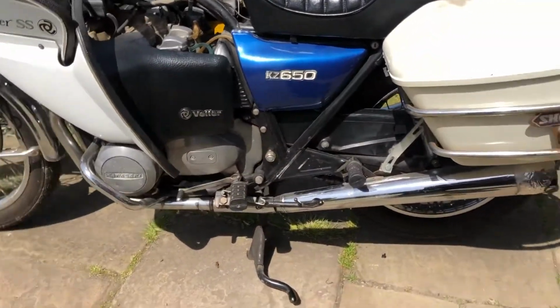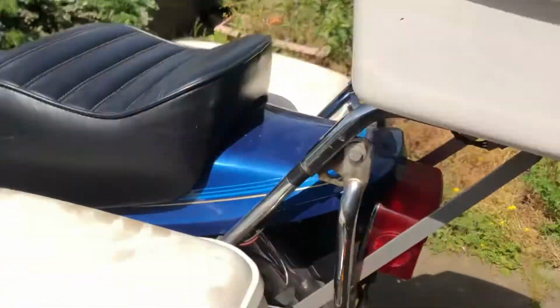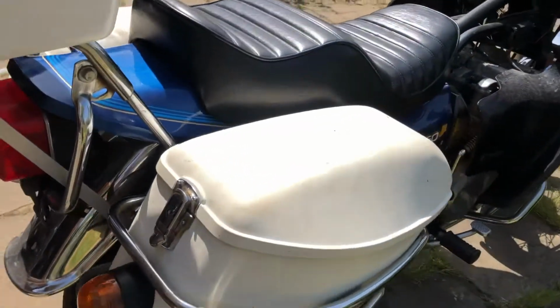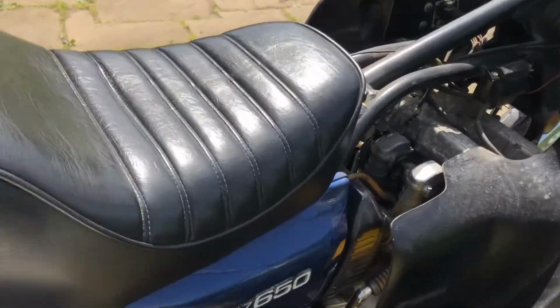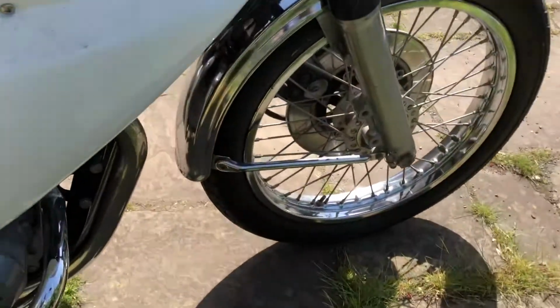If I could criticise it, the guy lied to me and said the exhausts were not blown. Well, both are blown, but I'm going to put that down to ignorance or just not quite understanding my question, because he said the tank was leaking, and the tank isn't leaking, so the Lord give it, the Lord take it. But look at the chrome, it's beautiful. This is such a nice bike.